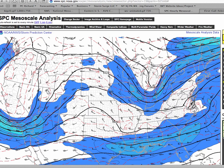And that's why we're waiting a little bit, until more like later this afternoon in the evening hours, for this storm to really get itself organized and get kick-started. But you could already see the jet streak starting to develop here with this 500 millibar low.